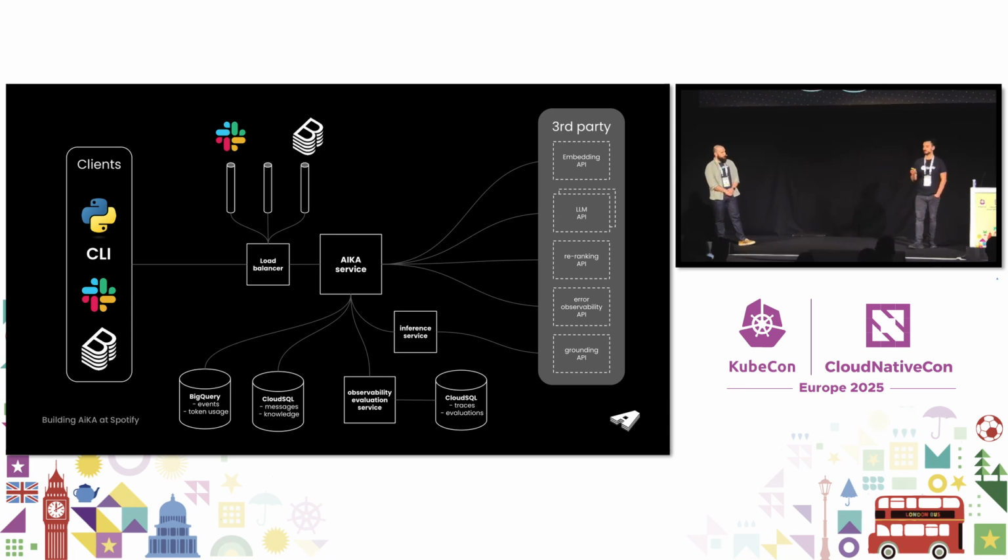And we have our own inference service. So for some use cases, we build custom machine learning models, for example, to determine if an incoming question requires internal knowledge or not. We also have a custom confidence scoring model that outputs a confidence score, 0 to 1, of how confident we feel that an answer is helpful based on the question, the retrieved documents, and the answer itself.